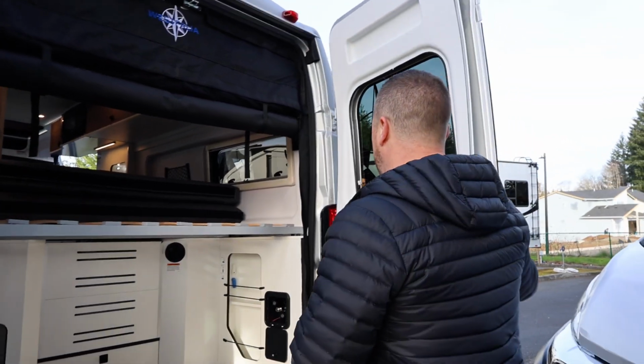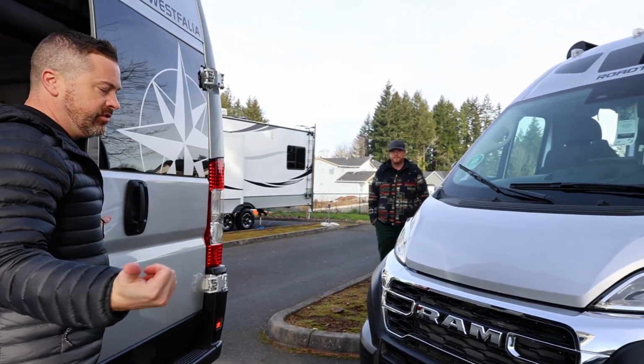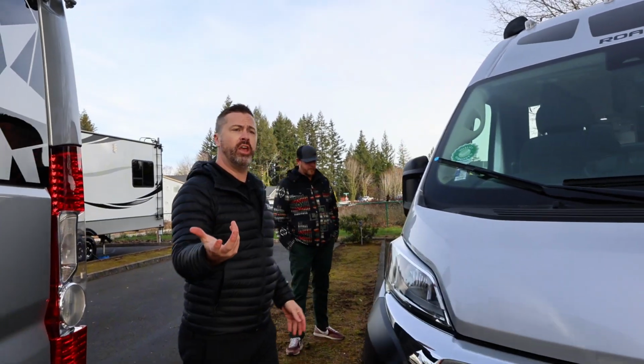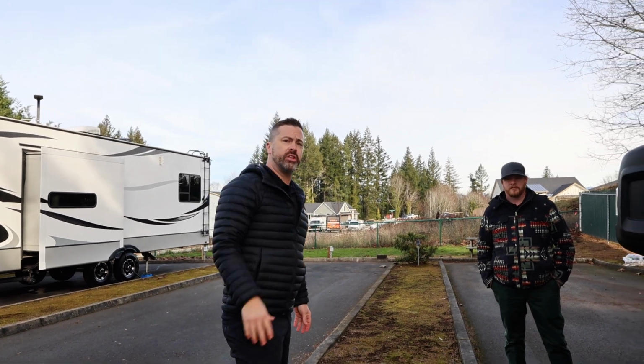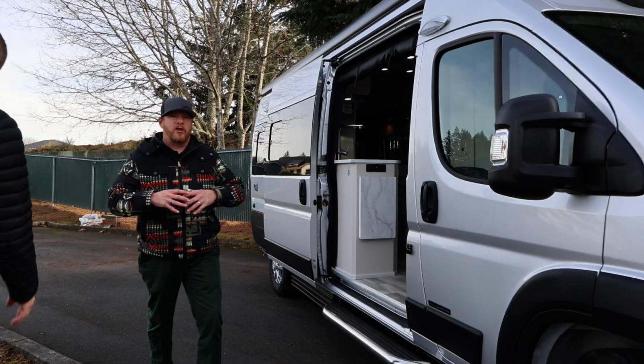So, all right, that is the Westfalia Wave. That is the Pop Top edition. For those of you who are looking at a non-Pop Top version, they do make that as well. In fact, one thing you gain in the non-Pop Top is another 100 watts of solar on the roof. So 200 watts on this, 300 watts on the non-Pop Top. So, to continue on, again, we talked about that whole line of Roadtrek.